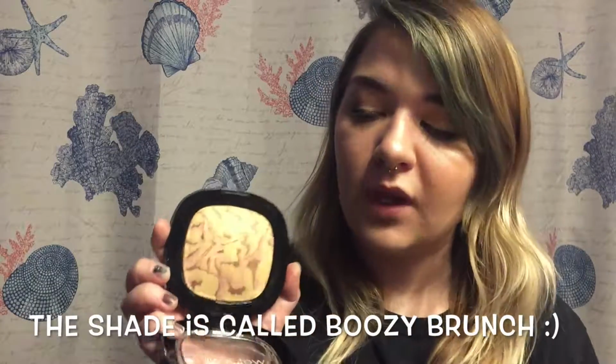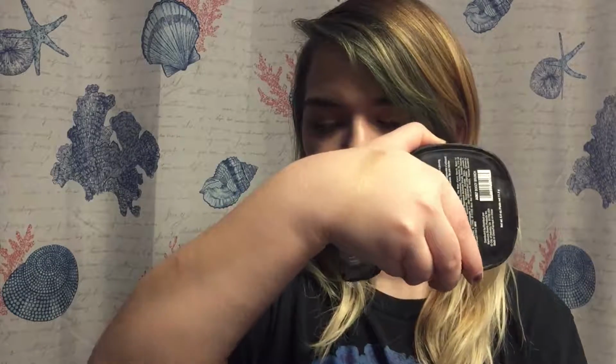So the first one that I want to talk about is this one from Wet n Wild. Now, when I first saw this, I'm going to be completely honest, I didn't even click on it to see details because I didn't think it looked like a highlighter and it did not interest me. But when you swatch it, it just comes off as this really pretty gold color. I'm really hoping the swatches are going to show up, but it's just this very pretty gold metallic color.